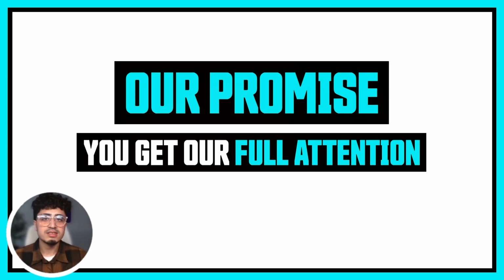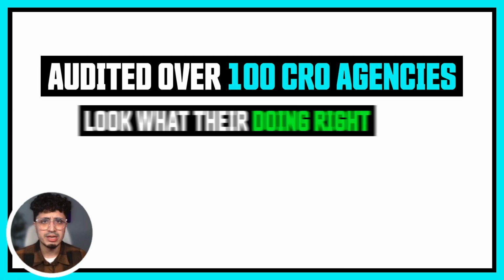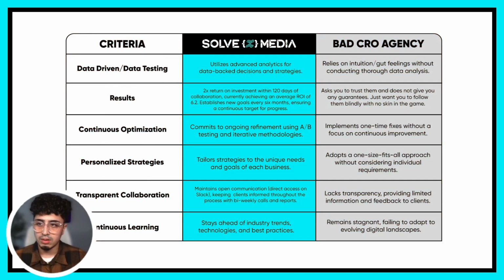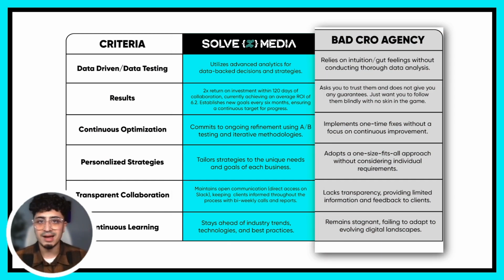Now, to simplify the decision-making process for brands like yourself, I went ahead and I audited over 100 CRO agencies to look at what they're doing right, what they're doing wrong, and what they can do better, and how we can position ourselves to deliver a phenomenal experience for brands just like yourself looking to grow and grow fast. So to make this process simpler, here's a comparison chart. On the left, you can see the criteria. On the right, you can see what we're doing. And on the right of that, you can see what bad CRO agencies are doing, or average CRO agencies.